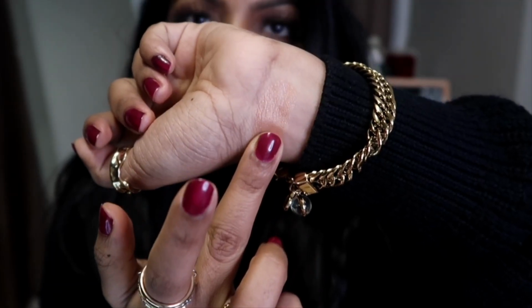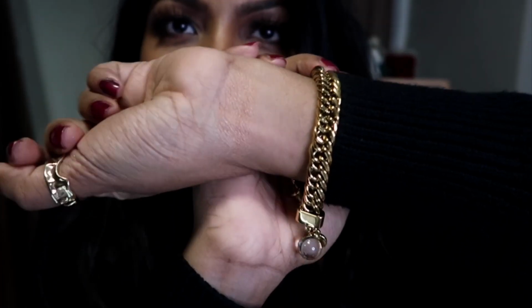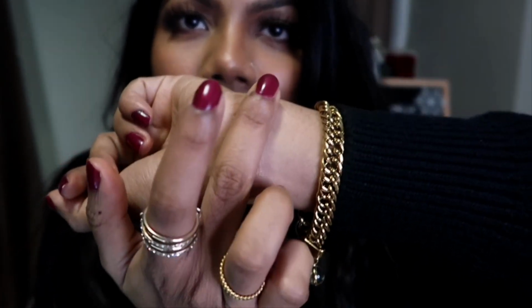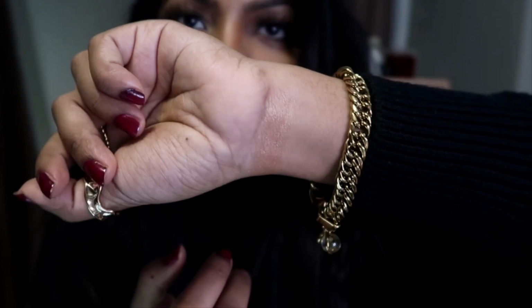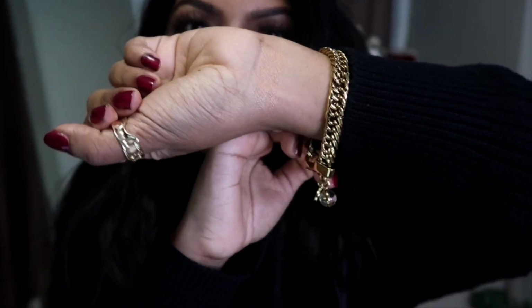This is how it looks on my skin. So if you can see, it has a very natural subtle glow, which is absolutely gorgeous. It has that golden sheen that I think is very pretty for highlighting the parts you want to highlight, like my nose area, my cheekbone, under my brows.